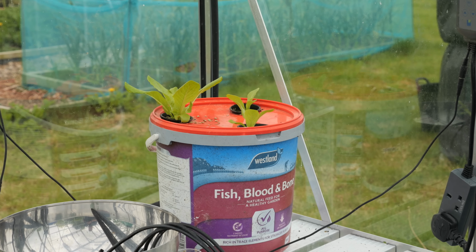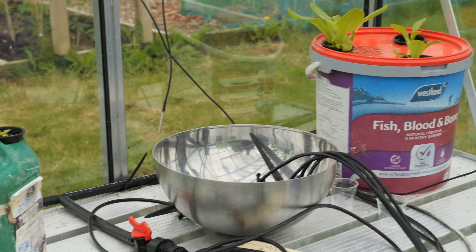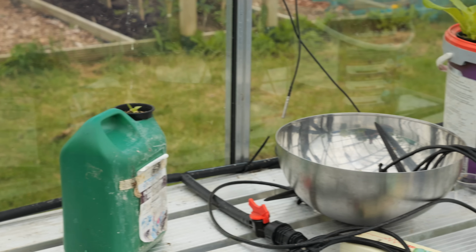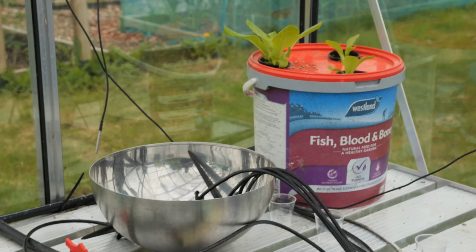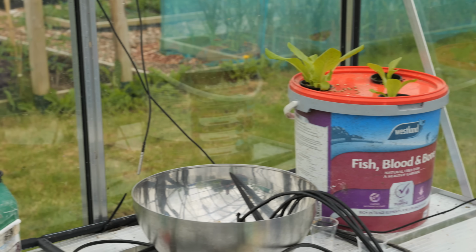Over there, I have some lettuce growing in the Kratky method, and I'm just repurposing some old containers. I have another one over here. And we'll see how those turn out. If you do want me to do a video on how this is done, it's very simple. I'm happy to do that. Just let me know in the comments.